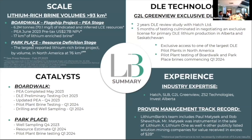And our catalysts going forward: we've completed a PEA. We intend to update that PEA with our new technology that we'll talk about. We're going to be pilot testing at a large scale, at a 10,000 liter per day scale. And of course, upgrading our resource through additional drilling and sampling, and our Park Place asset as well with sampling, resource estimation and piloting.